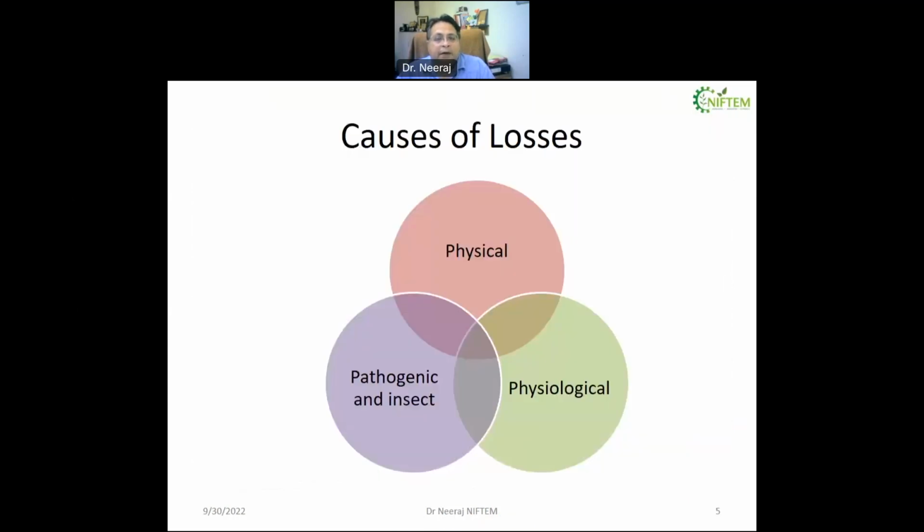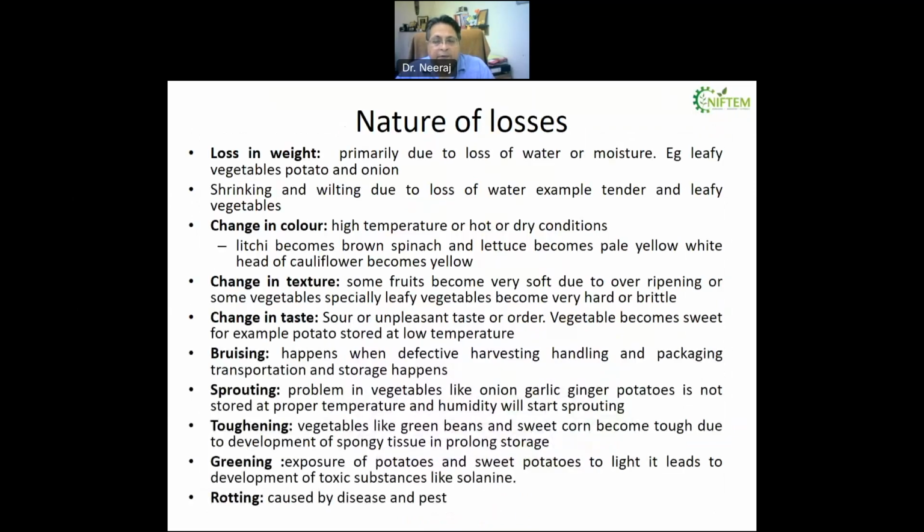So we broadly divide these losses into three broad categories: physical losses, physiological losses, and pathological losses. And there are a couple of specific points on which we can identify the nature of loss or the dimensions of losses. Primarily it is the weight of the produce, followed by shrinking and wilting, which again is related to the moisture loss. Weight loss is primarily due to the moisture loss.